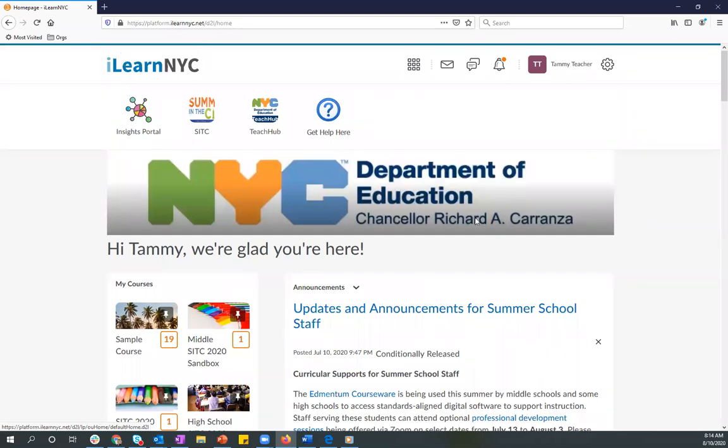And so right now I've just logged in, but if we were in a course, for example, if I clicked on this, this would take me back to the page that we're on right now, and I'll show you that a little later. Right here, this is your course selector. So there's actually two ways to get into a course. You can use this course selector, or down here there's this My Courses widget.